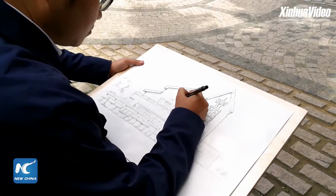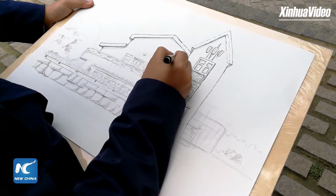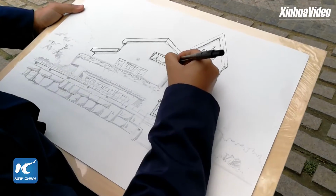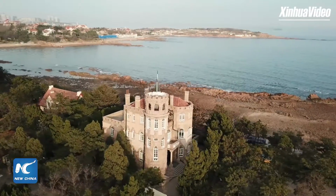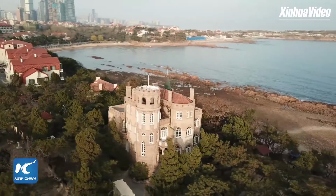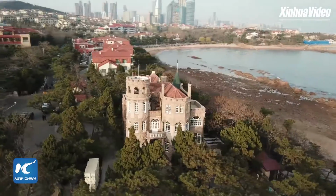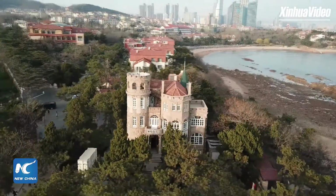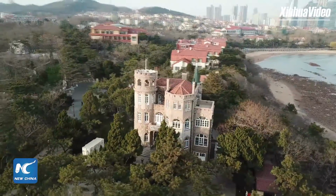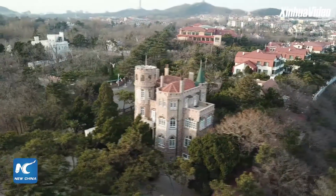If you're just joining us, if you see this Danish-style mansion, you might be wondering where we are. Actually, we are in eastern China, the city of Qingdao. The area stretching 700,000 square meters is called Badaguan Scenic Area. It is famous for the variety of European architectural styles.